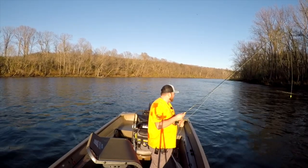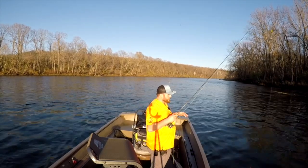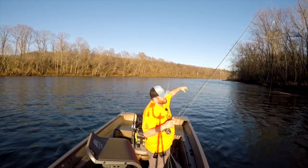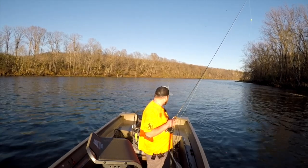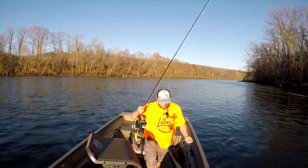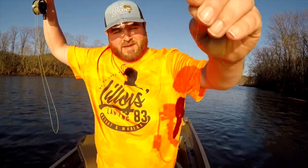The last time I was out here, I realized that the red San Juan worm worked the best from here down to Trophy Run, the jerkbait through Trophy Run, and then a trout bead down below around the island. So I'm going to try that today. I've got everything rigged up and ready to go. Going to start off with the San Juan worm, the red San Juan.